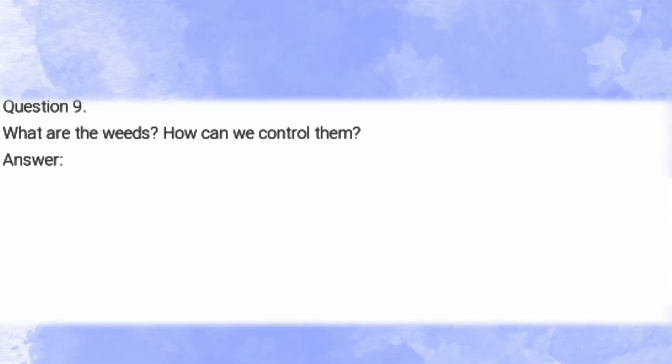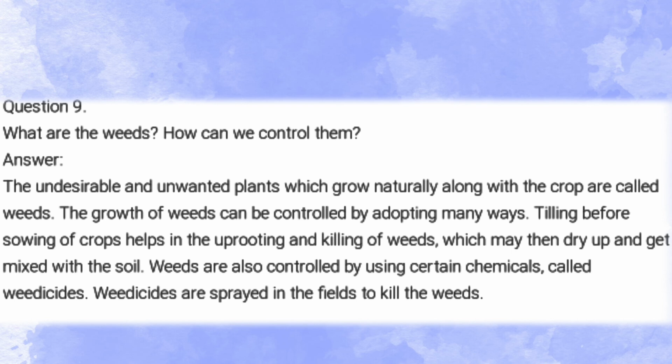The ninth question is: what are weeds? How can we control them? And the answer is: the undesirable and unwanted plants which grow naturally along with the crop are called weeds. The growth of weeds can be controlled by adopting many ways.